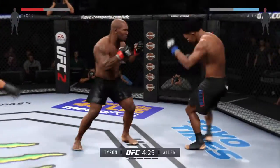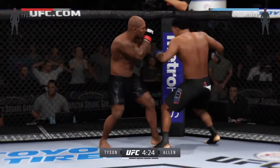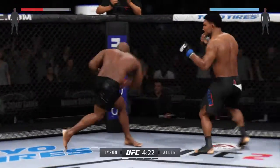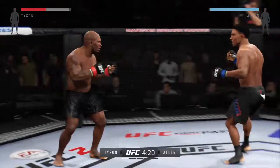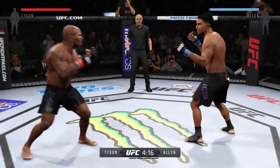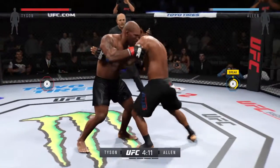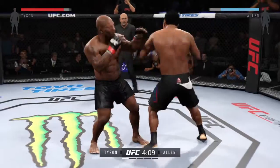Force his opponent to go toe-to-toe. Good block. Allen gets hit with that overhand left. Let your hands out. Let those hands go. He's got the clinch, and he pulls away. Caught him with a punch.